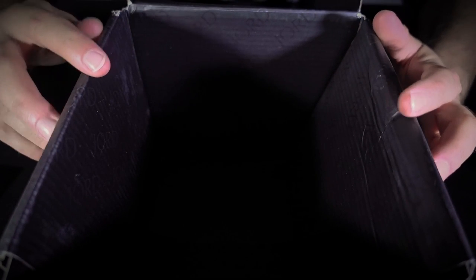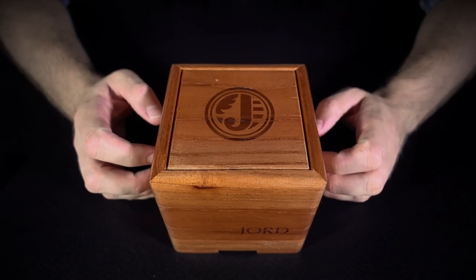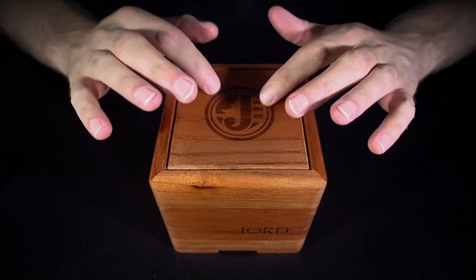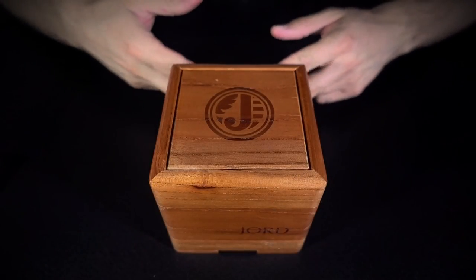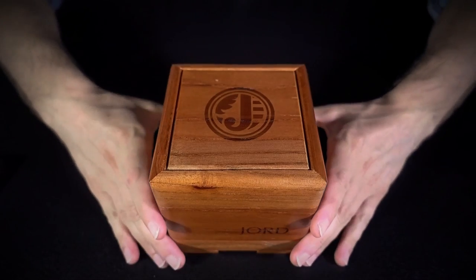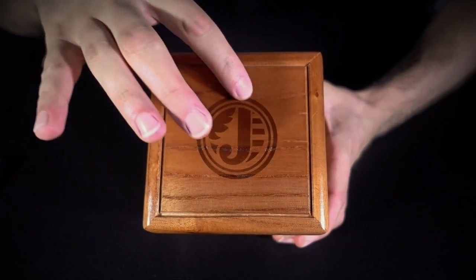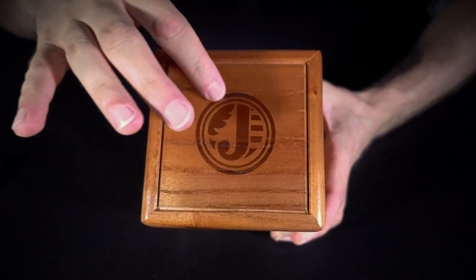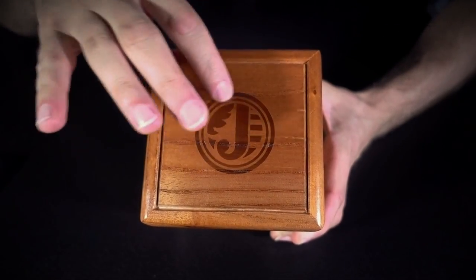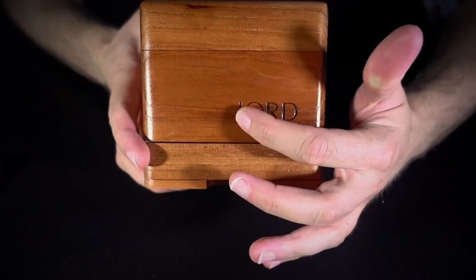All right, let's move this box out of the way and bring in the main event. Okay, so this is the real item of interest here. It's nice as those little pack-ins are. And the watch resides within. This wooden box is quite cute. It comes with the JORD logo embossed on the front, or engraved, I guess. And also on this side here.